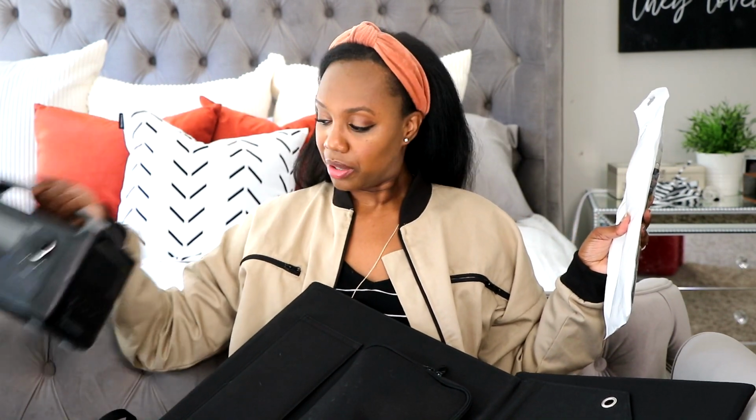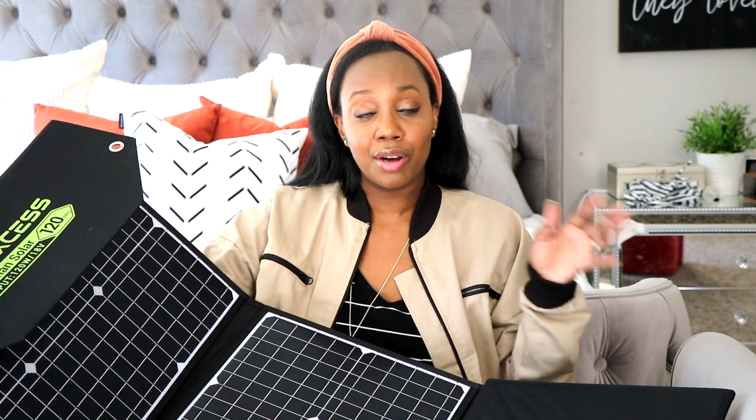Now, if you want to get creative and use this to charge more things, you can get these handy dandy cords, which helps you hook this up to more devices. So in essence, this guy could charge our power station that we just talked about. So you can get the cords to convert power to more devices as well. So definitely recommend that. But yeah, this guy is super handy, and we will hopefully always have the sun for a long time to come.